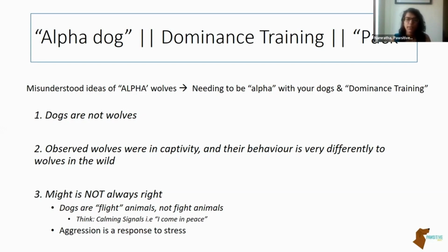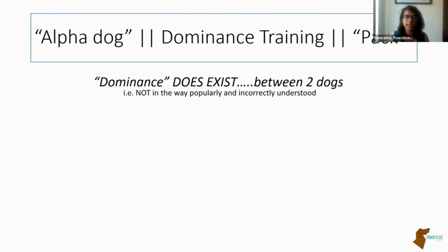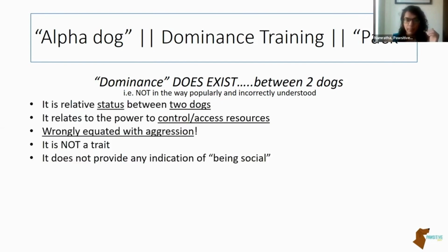And the most important reason to debunk the whole alpha thing is because the researcher himself has said this is outdated and absolutely wrong. But here's the slight catch: dominance will exist. Dominance, again, is a very misunderstood and misused term. To this date, there are about 15 to 20 definitions of dominance in the animal world. But what we know for sure is it's a status between two dogs, and it can change when your dog is with another dog. It will change when you have your dog and 20 other dogs.